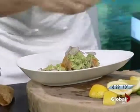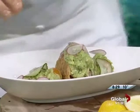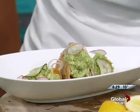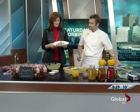Doesn't this look sexy vegan? Looks fantastic. I love the way you're flinging stuff around. I know, I'm getting into it. Someone cleans up, don't they? There you go. Very nice. Wow, look at that. Vegan taco, with Symphony Heirloom-Style Tomatoes from Windset.